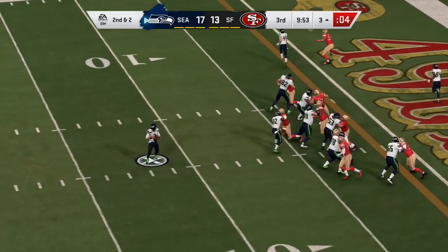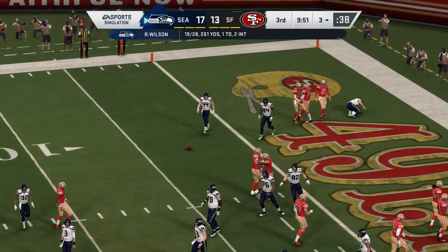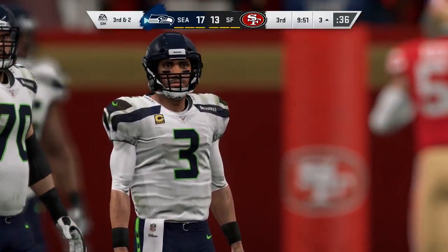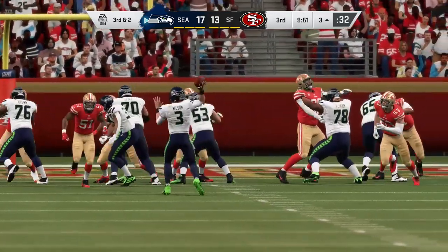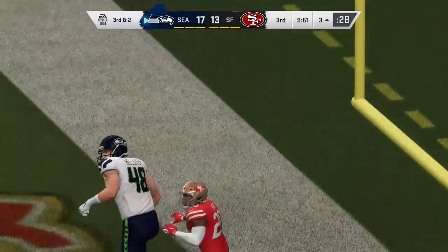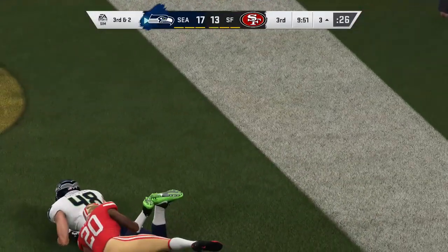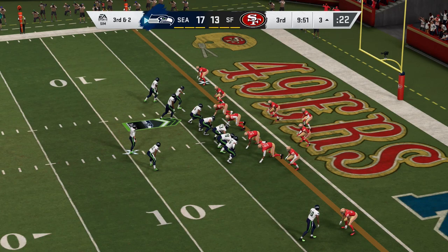Throwing again here, Wilson. Toward the end zone, but that's going to wind up incomplete. This close to the goal line, you've got to be very careful when the offense calls rub routes. When I call a pick trying to screen you off from your coverage, he does a nice job of avoiding that and helping force an incompletion. After the incompletion, here now, 3rd and 2.